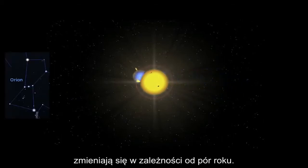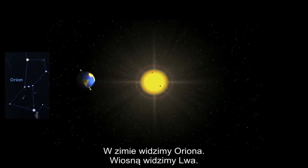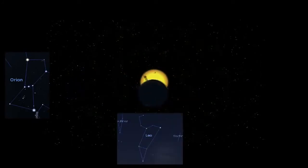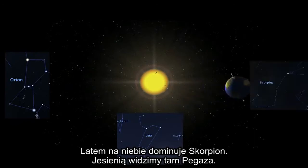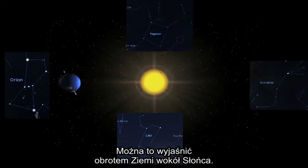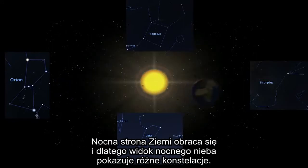throughout the seasons. We can see Orion in the winter. In spring, we see the sickle of Leo the lion. In summer, Scorpius dominates the equatorial sky. And the fall brings the great square of Pegasus into view. This is explained by the Earth's orbit around the sun. The night side of the Earth rotates around, and thus our nighttime view points outward to different stars.